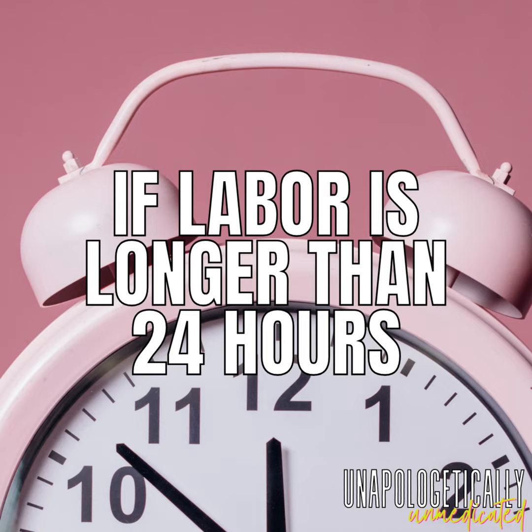So there is a little bit of prep work that you can do to try to prevent a labor from being longer than 24 hours. This is a whole topic in and of itself, and I actually touch on a lot of those things you can do in your birth prep to help you hopefully have a faster birth that would be a little easier to manage.